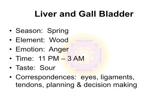The time of day is between 11 p.m. at night and 3 a.m. in the morning. A lot of people who have liver issues will literally wake up between 2 and 3 in the morning because the liver is working really hard. The taste is sour, so sour taste stimulates the liver, supports the liver. The correspondences are the eyes. When the liver is suffering, the eyes will decrease in power. Ligaments, tendons, and planning and decision making.